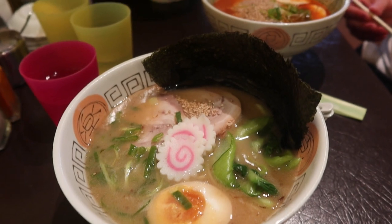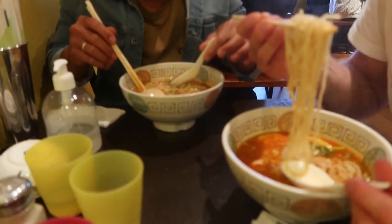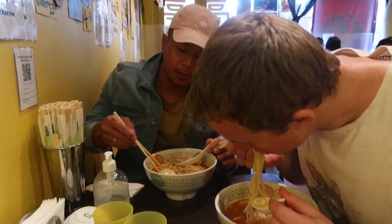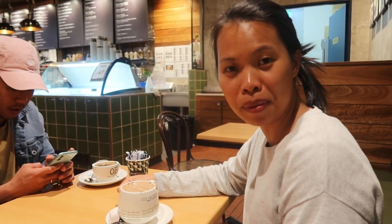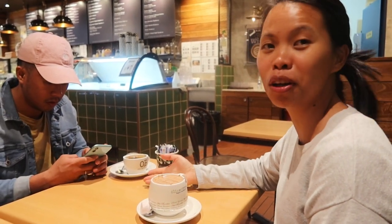We're queuing for the ramen. The ramen must be really good. After ramen, we're having some drinks. Hot chocolate and coffee for dinner.